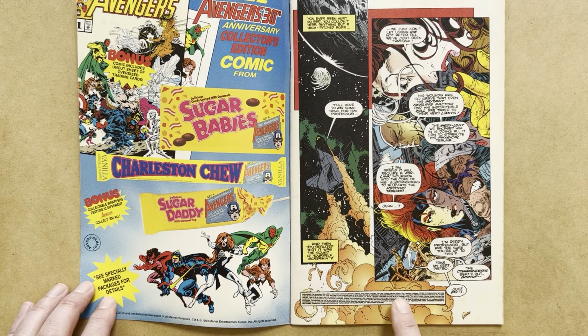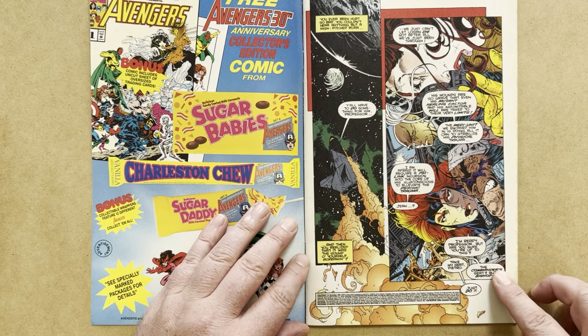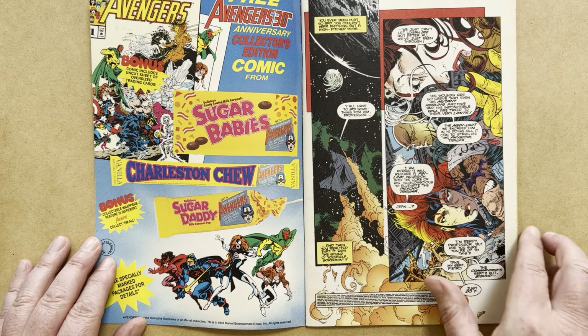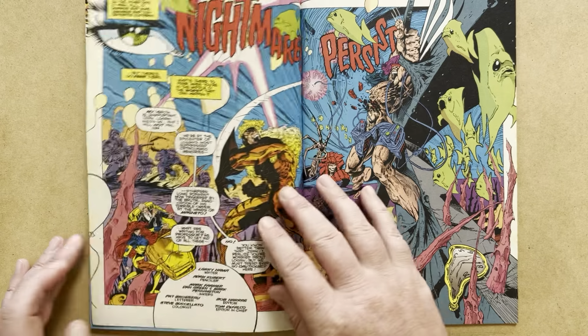And here in the background we've got Bishop piloting the damaged Blackbird, and he tells Pietro, who was one of the strike team, to go aboard Avalon with Professor X to take over the commander's seat. And we'll see that pay out a little later.